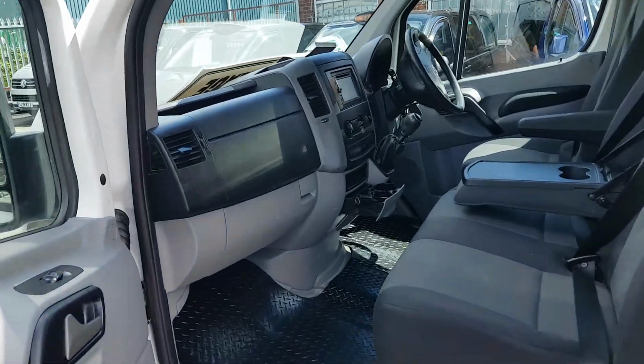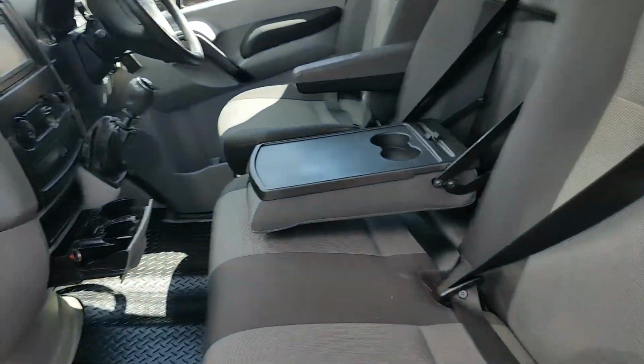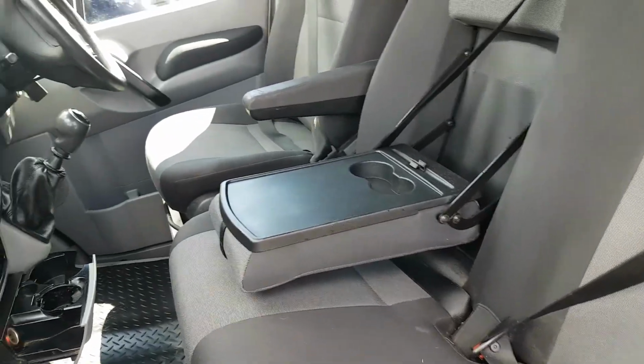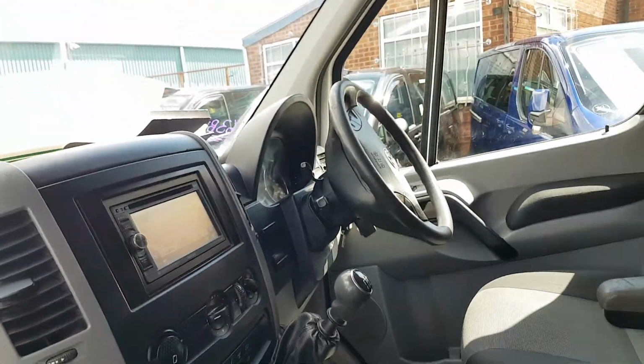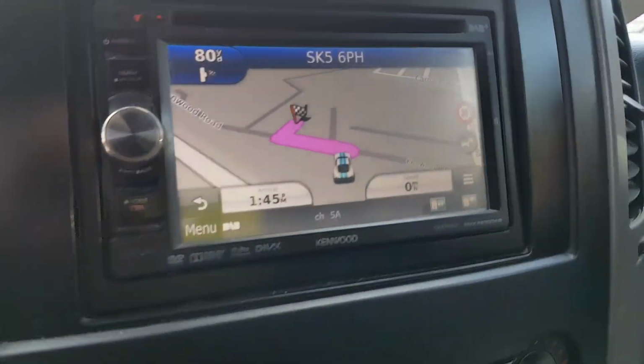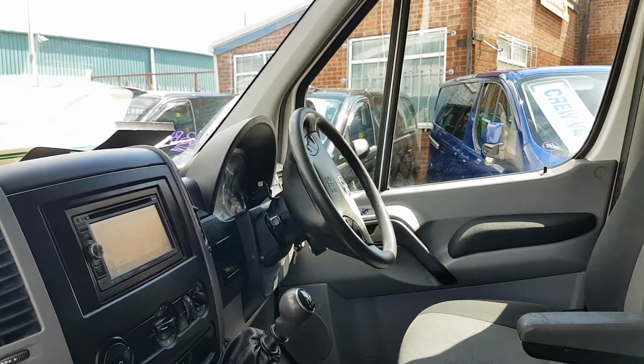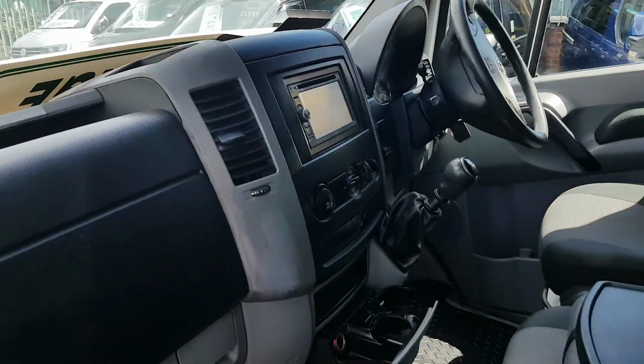Nice clean cab area, over mats fitted. It did have seat covers on when it came in, we've removed the seat covers, so all the seats are in good order. There's your navigation system. It's got multi-function steering wheel also, and cruise control and Bluetooth.